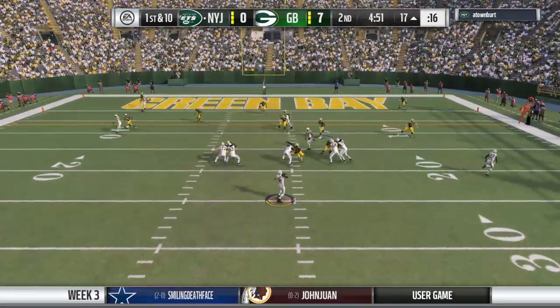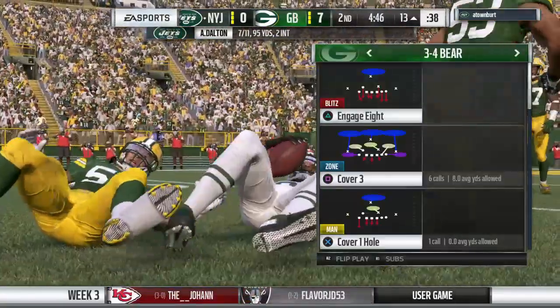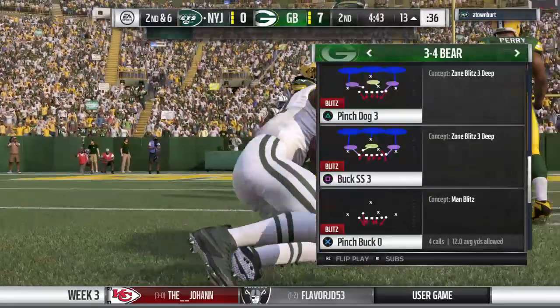Dalton operating in the red zone now. Got an open man. It's a noon one. That throw good for 4. It's 2nd down.